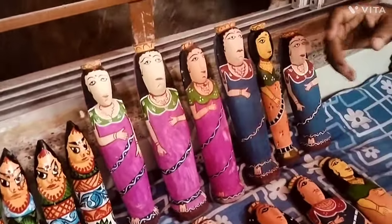Because the main logic behind wooden dolls was that they used to make those things for kids, and kids used to play with these. And whenever a doll slips from their hand, it may fall on their feet. That's why lighter woods are taken, because that won't hurt their legs. Because kids are playing, accidents may happen. That's not the point.